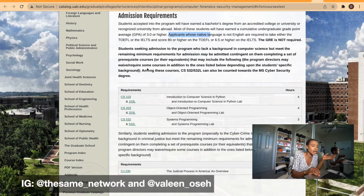So let's take a look at the requirements. Here it says that students seeking admission to the program who lack a background in computer science but meet the remaining minimum requirements for admission may be admitted contingent on completing a set of prerequisite courses or their equivalents.